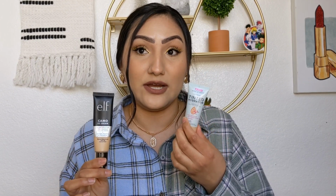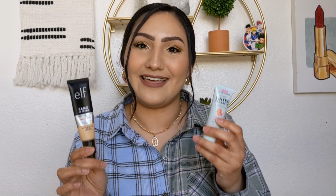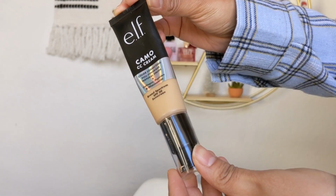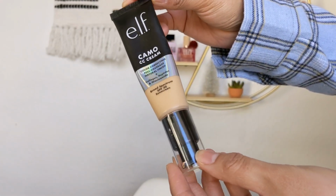The other one that I've been using a lot is the e.l.f. Camo CC Cream. It's actually the foundation I'm wearing today. This thing has way more coverage than this one. I haven't tried them in conjunction. I should probably try that. But this has bomb coverage. It does feel slightly dry, but that doesn't really bother me as much because, again, with my skincare and adding a good amount of moisturizer and a good primer, it doesn't look dry on me.